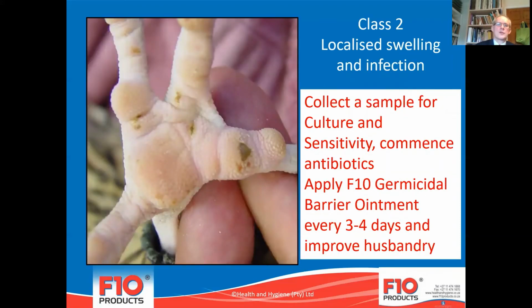We move on to Class II, and we can see we have a lesion on the base of digit 4, and we can see that this area here is swollen, so there now is infection. There's localized swelling and infection, and we would always suggest collect a sample for culture sensitivity before you start antibiotics, but start antibiotics at the same time.